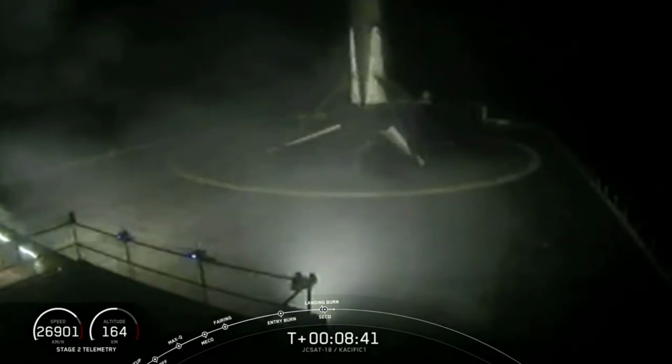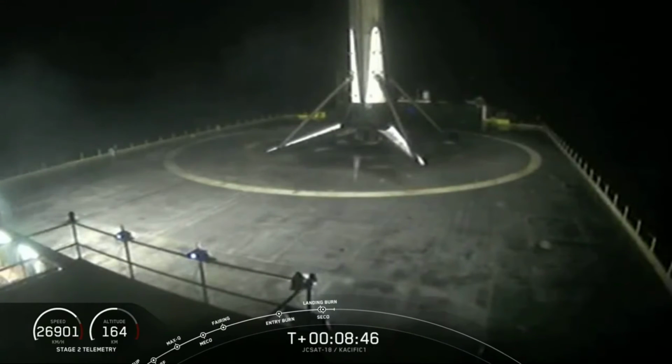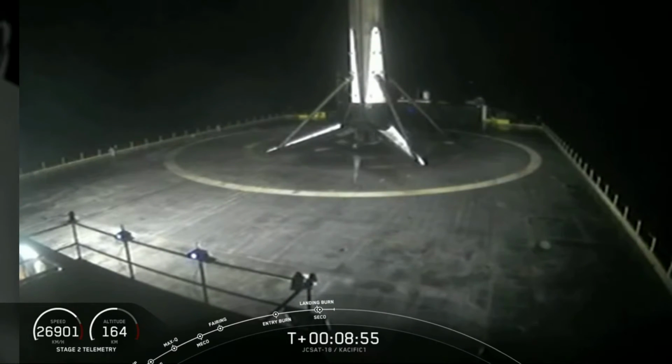Now, a bunch of things happened there. Second engine cutoff number 1 just happened. The spacecraft is in a good parking orbit. And booster 1056 has just recovered for the 3rd time. This is our 47th successful landing.